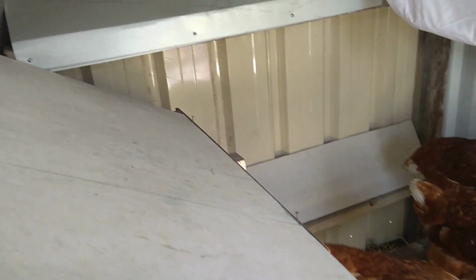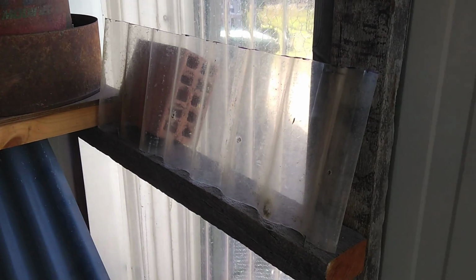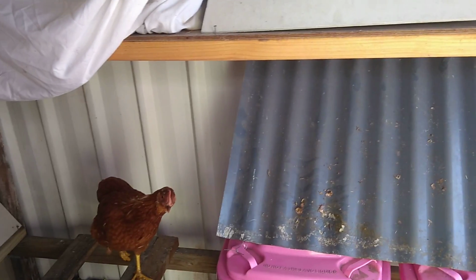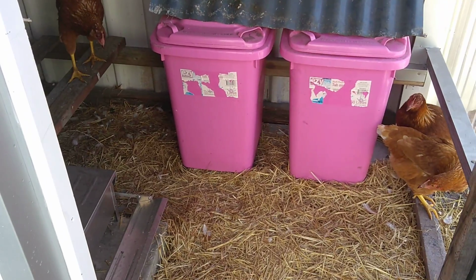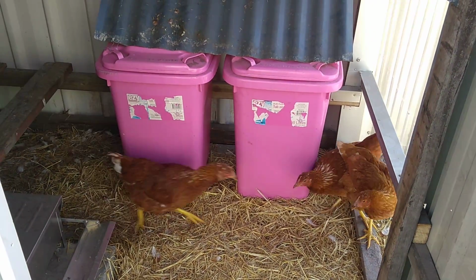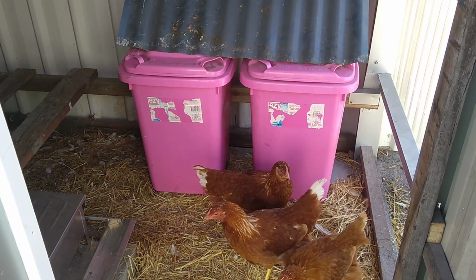Now you can see some slant material that I've put around here. That's to stop these silly young chooks from climbing up and roosting where I don't really want them. Well, anyway, that's just those pink bins. They've got food, chook food in them.